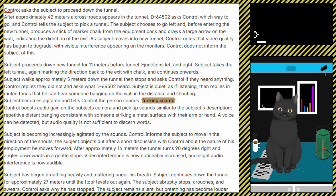Control asks the subject to proceed down the tunnel. After approximately 42 meters, a crossroads appears in the tunnel. D-64502 asks Control which way to go, and Control tells the subject to pick a tunnel. The subject chooses to go left and, before entering the new tunnel, produces a stick of marker chalk from the equipment pack and draws a large arrow on the wall indicating the direction of the exit.